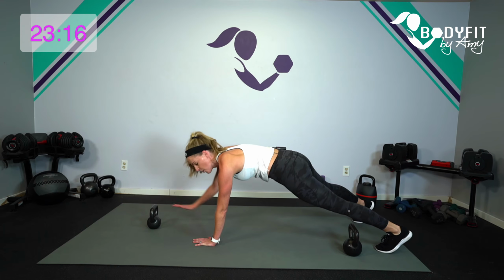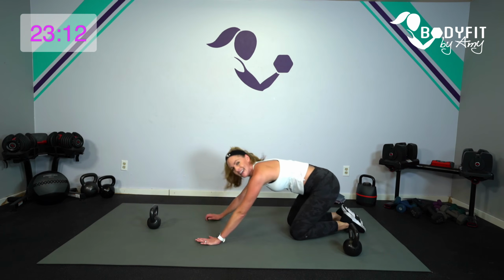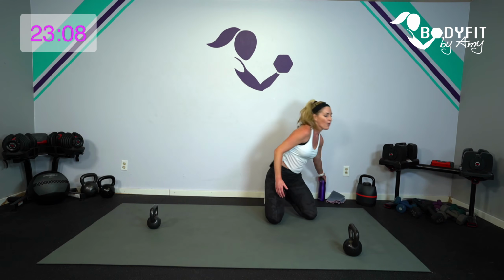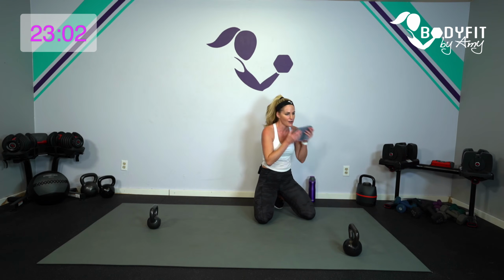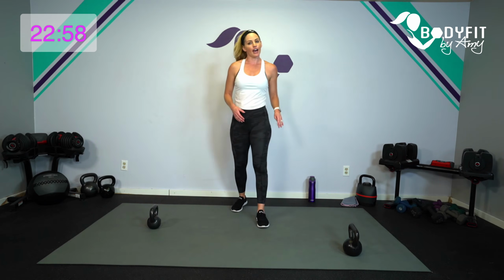Yes. 3, 2, 1. Stretch it back. Those are our 4 moves, guys. Water if you need it. You got 30 seconds to breathe. Bring it back up. Whew. All right. Jog it out, march it out, whatever you got.